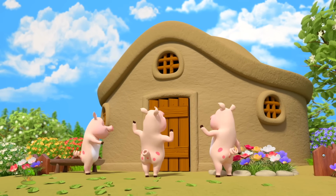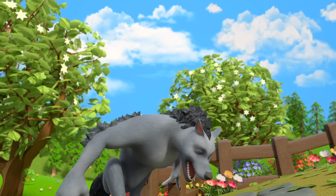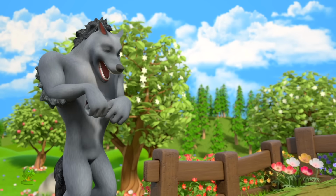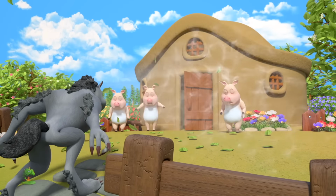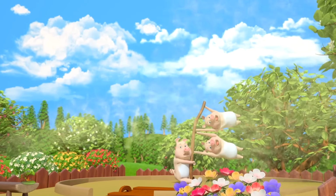Three little piggies made their houses out of clay, hoping to ward off the bad wolf. Oh no! The wolf came and huffed and puffed, then he let out a puff. Down fell the little piggy's house.